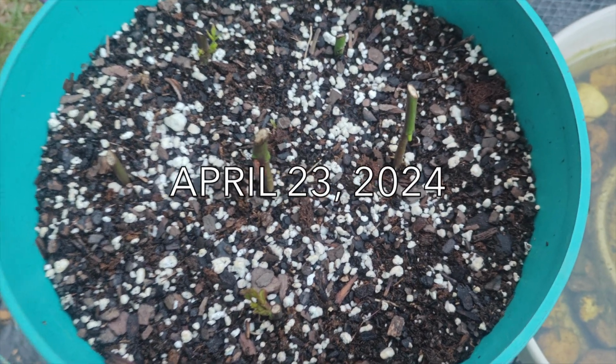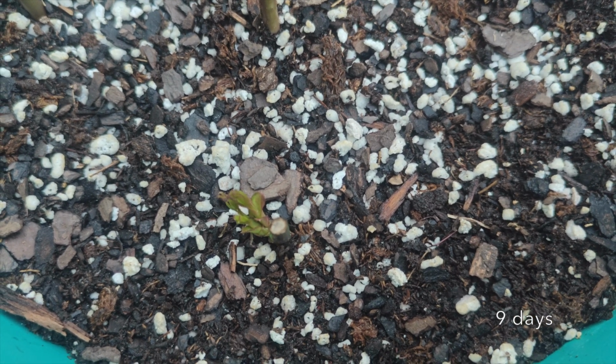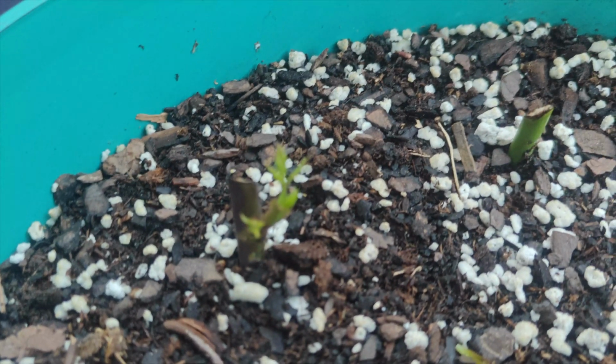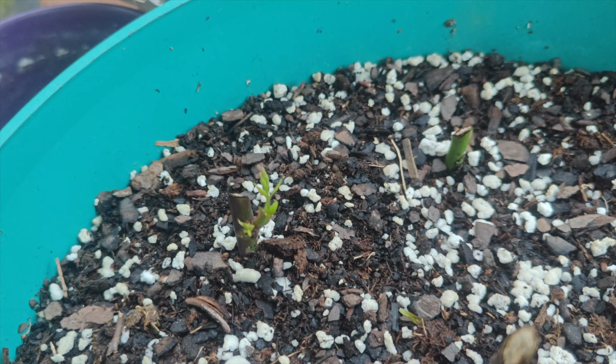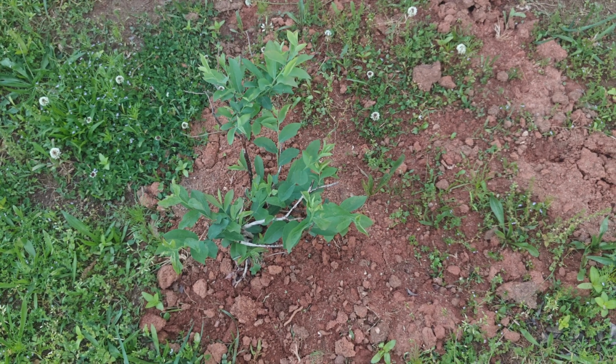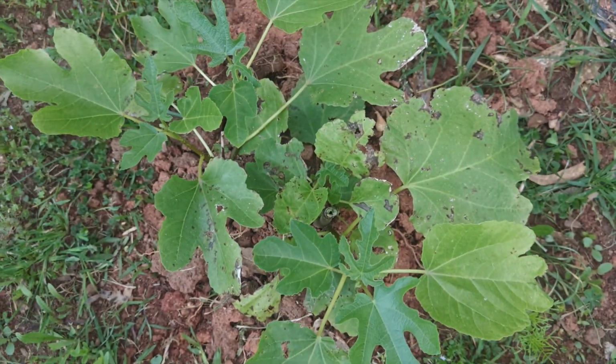Super exciting update for me, maybe not for you. It has been this amount of days. I'll put it up on the screen. And as you can see, we have growth on 2 of them. What is a little weird is the 2 that are sprouting are the stem cuttings, and they are the 2 that did not have rooting hormone on them. So we'll see. Blueberry bush is doing very well. Fig doing well. This fig, what is wrong with it?